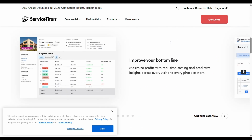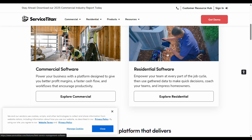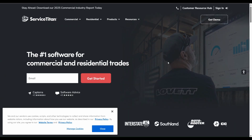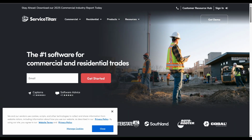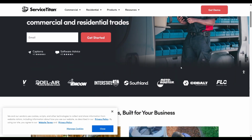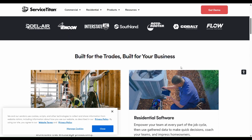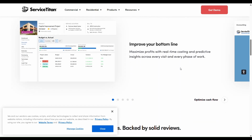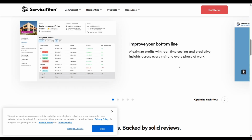It has inventory management and bin stock and parts tracking. It has offline mobile capability so techs can continue working in low or no connectivity areas. It has advanced reporting dashboards, technician performance metrics, and non-job time tracking. It has a customer portal, online booking, work order management, and dispatching with optimized scheduling. Now for its pros and cons.